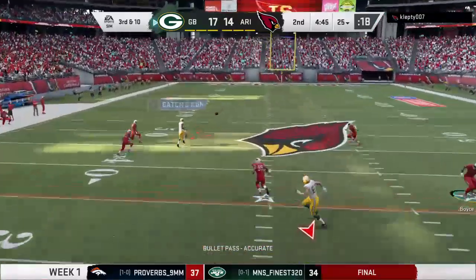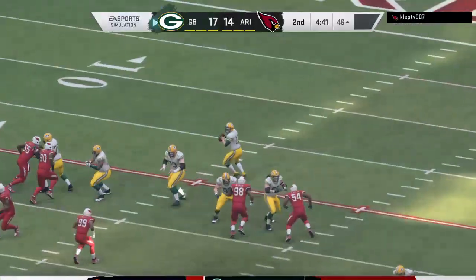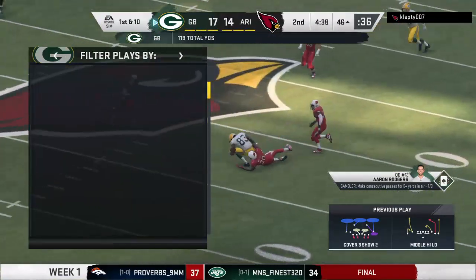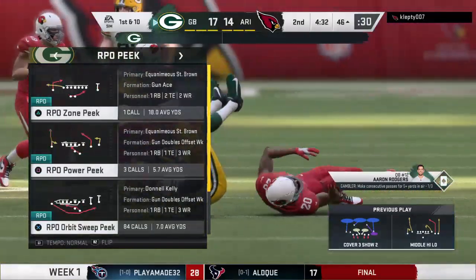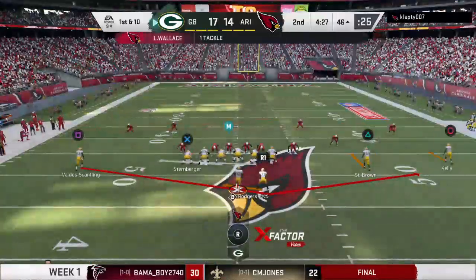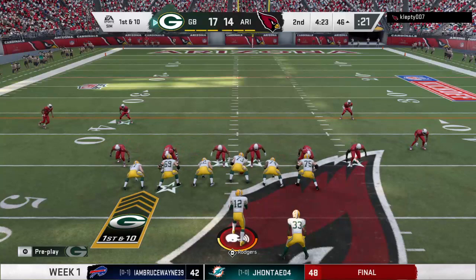Now Rodgers operating from the gun. He's got his man, Valdez-Scantling. A really good pickup of 28 yards. 28-yard gain. First down, Packers. So into Cardinal territory now. It's 1st and 10 at the 46.